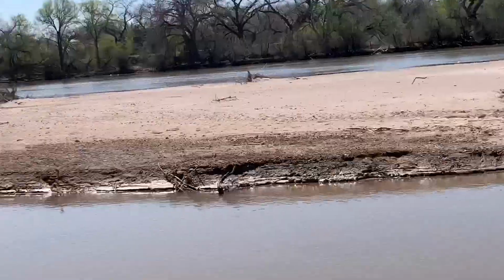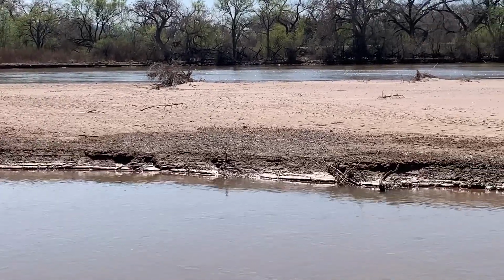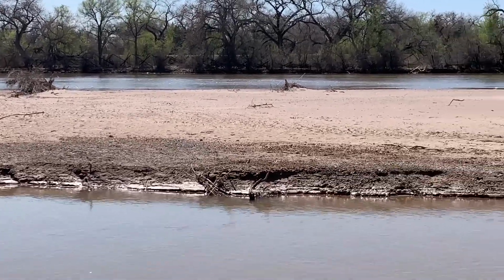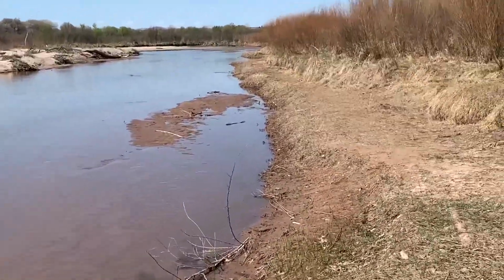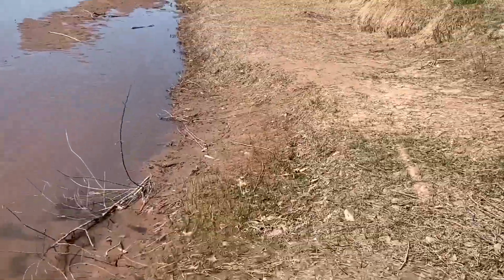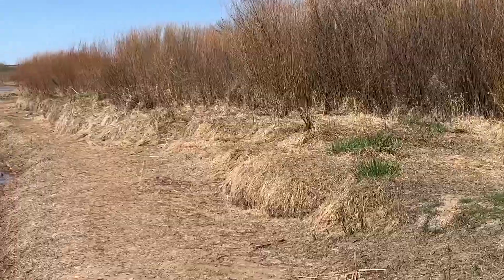The river looks like it's split here. It's pretty shallow actually, right over here. So we're gonna keep working our way down from here and see what we can see. If we have to go back inside the bosque, we will, depending on if we're gonna have a place to walk like there is right now. So we'll see. Let's keep walking to go see what that sound was.